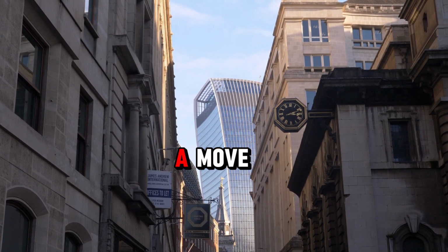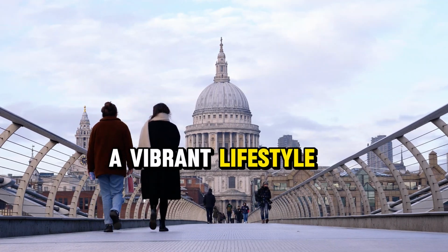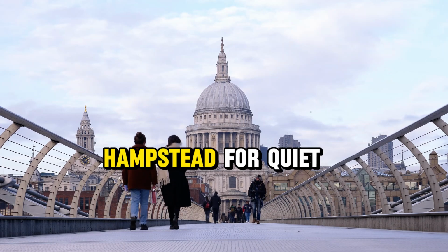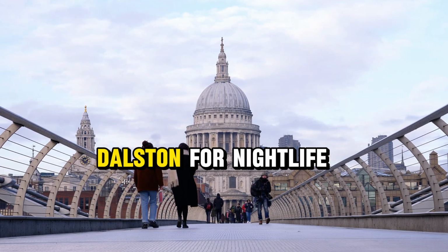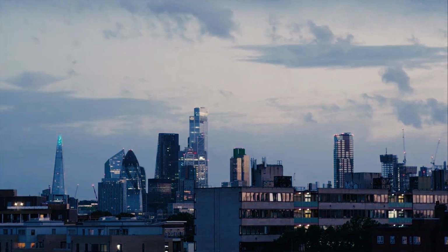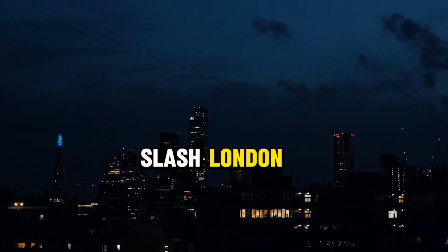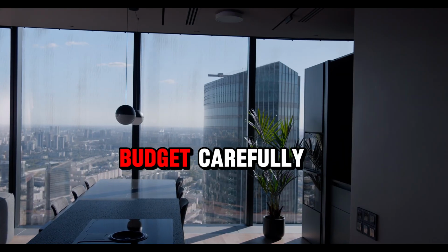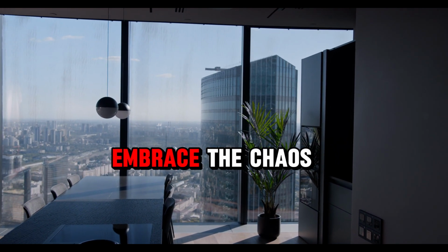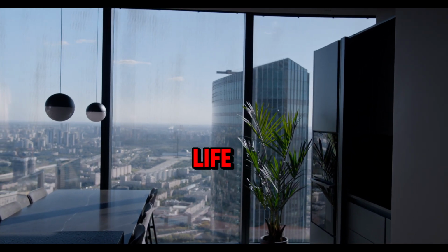For those considering a move, London demands planning but repays with a vibrant lifestyle. Research neighborhoods to match your vibe: Hampstead for quiet charm, Dalston for nightlife, or Chiswick for family-friendly calm. Join local Facebook groups or Reddit threads like r/London for insider tips. Budget carefully, prioritize experiences, and embrace the chaos. London isn't just a city, it's a way of life.